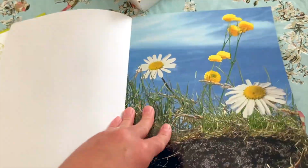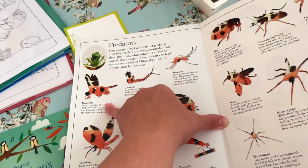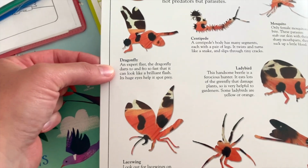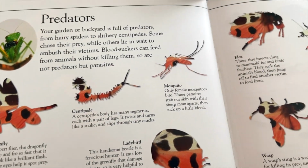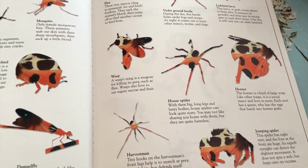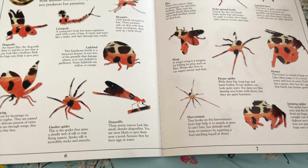And then at the back, you have to find the sticker and then match it with the shape, and then it gives some really, really good facts actually about all the different bugs, and it can lead on to them researching more about these specific insects, which is what usually happens.